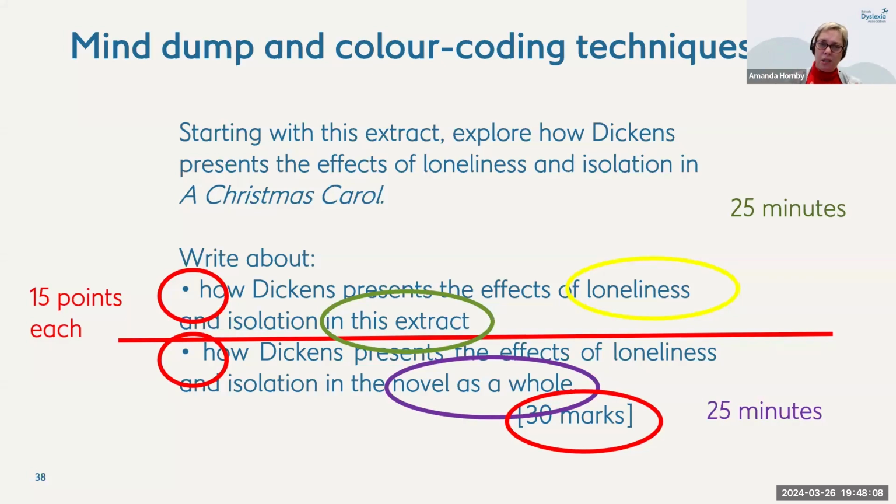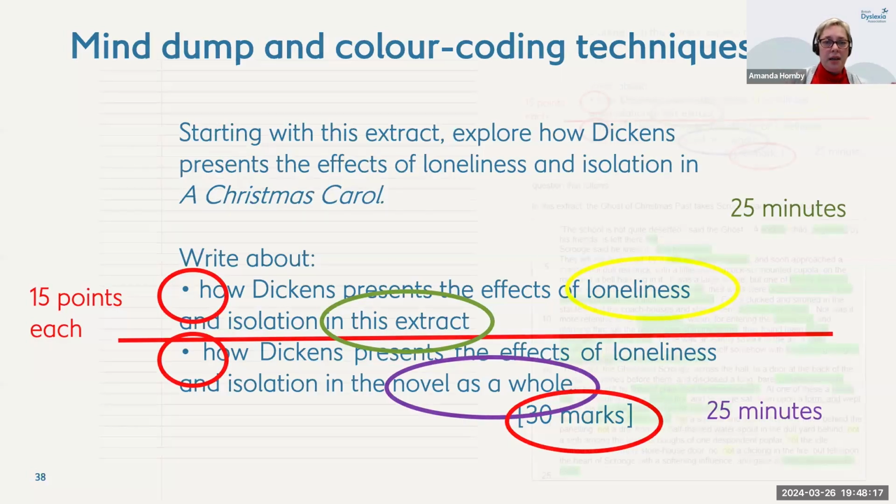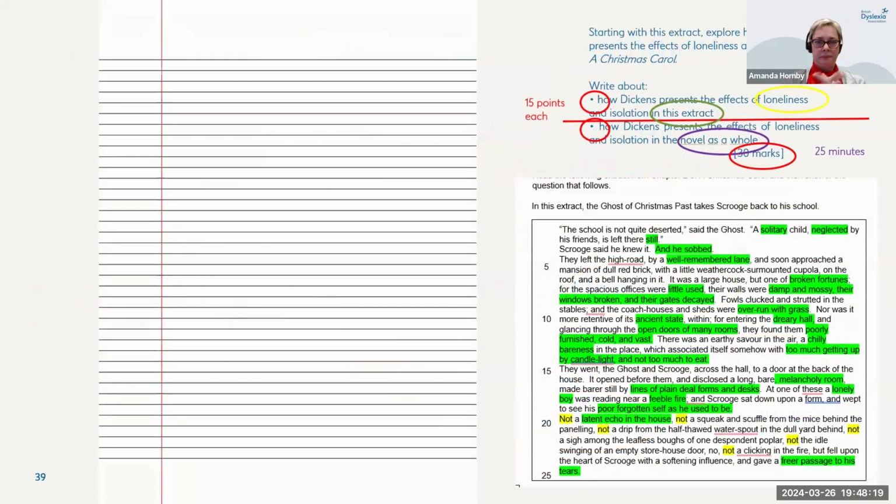So it's important maybe to color code, to understand how these answers are structured to get those top marks. And so you might see something like this.